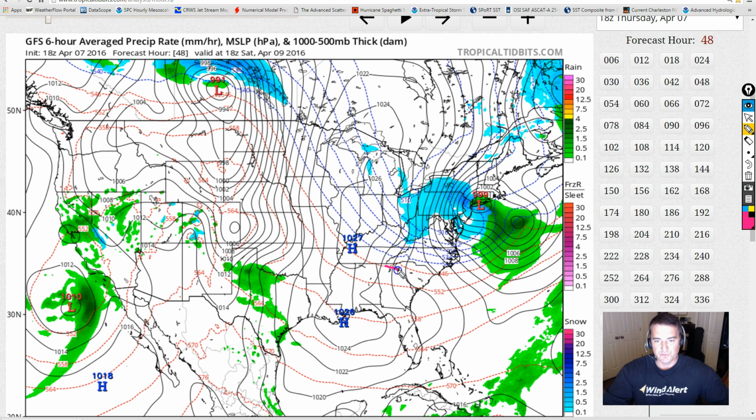But the main thing is watching the gradient between the high pressure out here, the low pressure over here, and what happens along our coastline. So I think we're looking in pretty good shape for the race. Looking like I'm going to go ahead and call for 17 to 21 knots for Saturday afternoon, just based on some of that criteria. We'll have to wait and see as far as tomorrow how that works out.